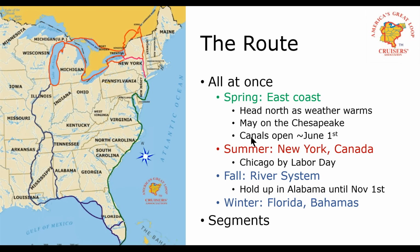If you're doing the all-at-once trip and you need to be all the way through Canada during the summer months, then you really can't spend a lot of time on the Chesapeake Bay because you need to keep moving so you can get through the Great Lakes and out through Chicago before the cold weather hits. So lots of options there. Again, we just stress that you really need to make it your own trip and do it in a way that speaks to you.